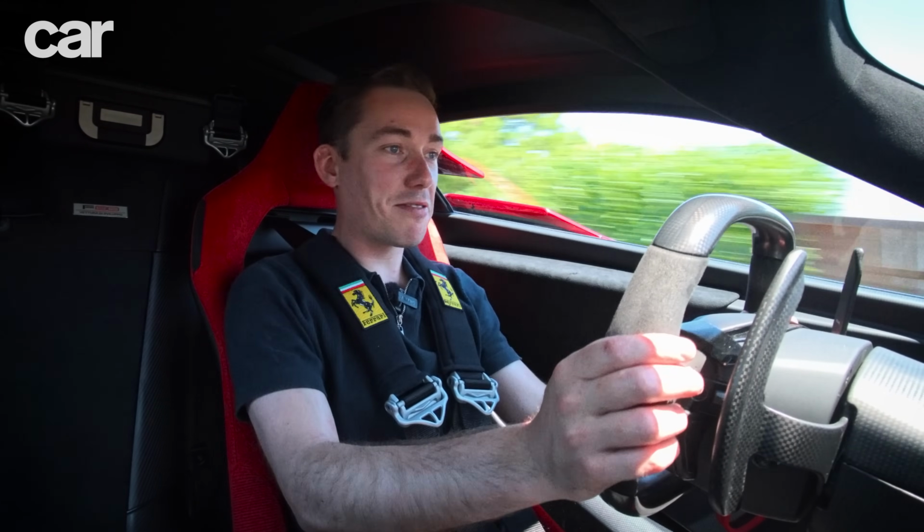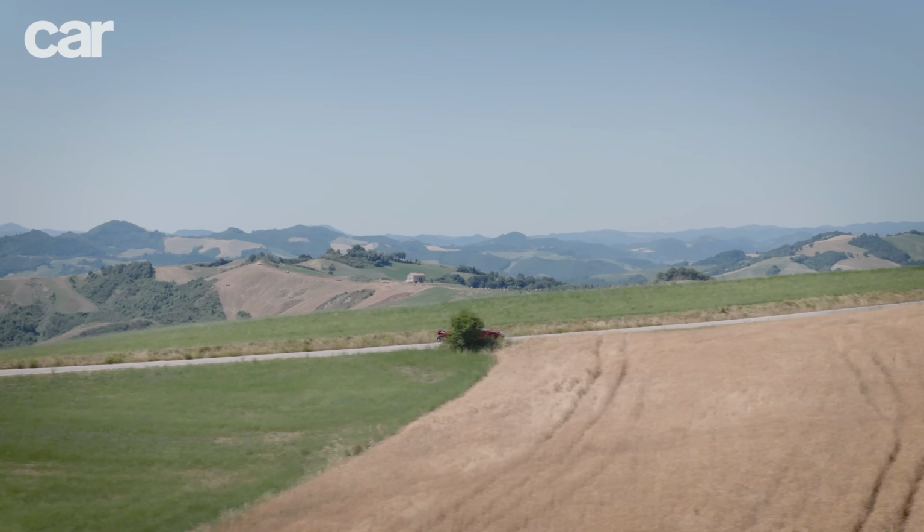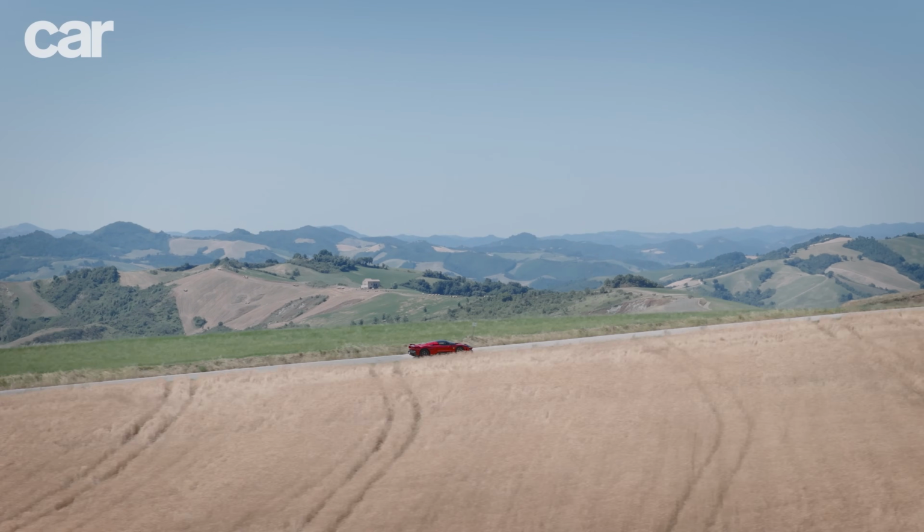I mean, clearly we're going to have to get used to this tech just rewriting the rule book when it comes to having everything and almost none of the drawbacks, apart from the cost, of course. You can't have this on every car. The gearbox is also brilliantly judged for road use.